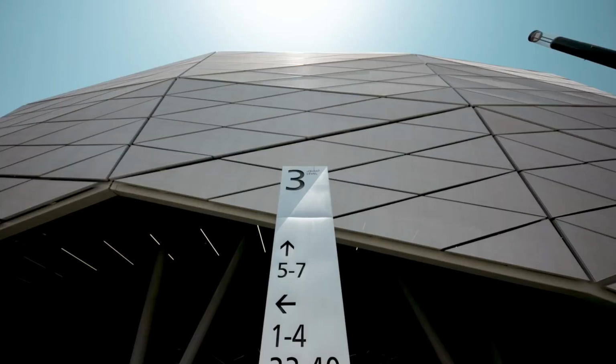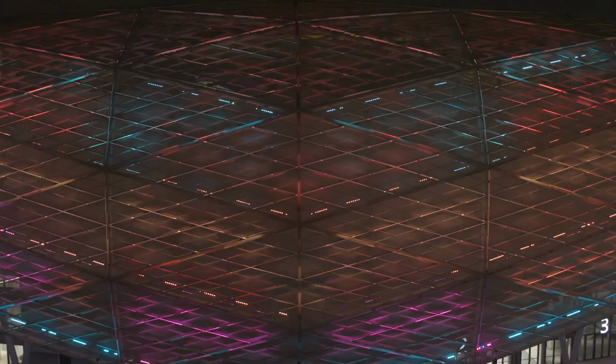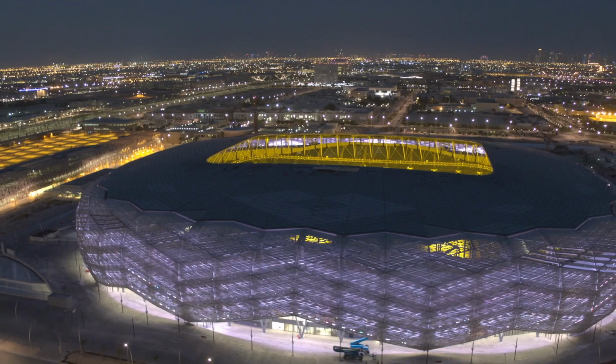The facade of the stadium features triangles that form complex diamond-like geometrical patterns which appear to change color with the sun's movement across the sky. Like diamonds, the stadium's design represents quality, durability, and resilience, and will become something to be treasured both for the memories it holds and its future value to the country.